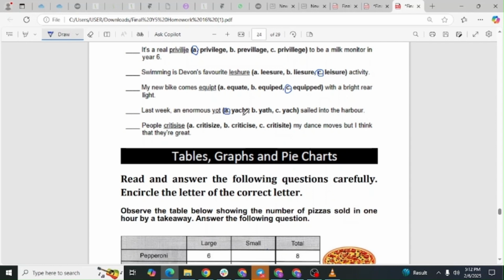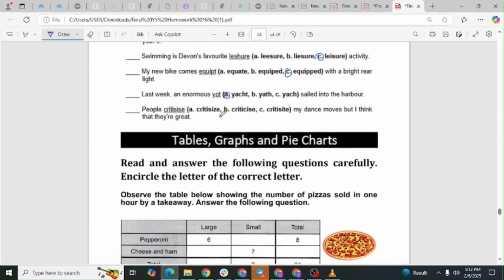Question 8. People criticize my dance moves, but I think that they are great. The correct answer is B. Criticize. Explanation. The correct spelling is criticize, spelled C-R-I-T-I-C-I-Z-E. The other options are incorrect.